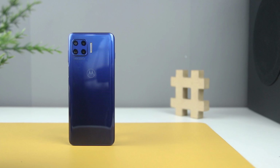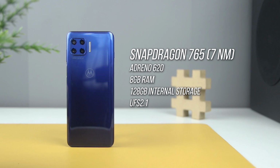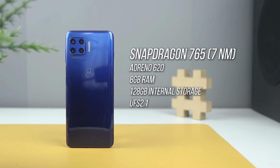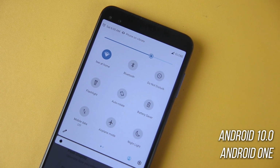Now in the performance section, the Moto G 5G Plus is equipped with a Snapdragon 765 with 8GB of RAM and 128GB of internal storage. It runs on stock Android One on top of Android 10.